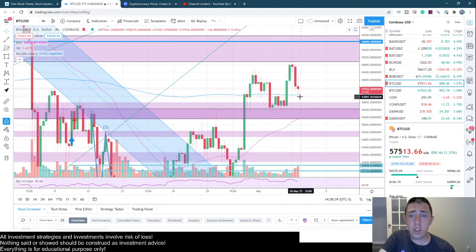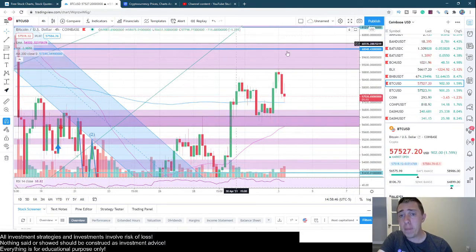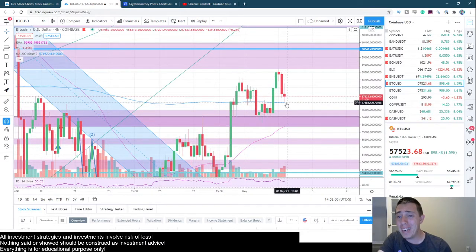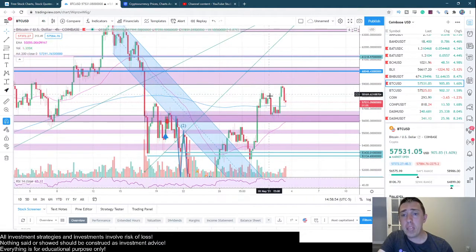So right now we're currently above the 4-hour 200 moving average, but I don't know if this is going to hold, guys. I really don't. And based upon this massive 4-hour breaker, I would expect it not to hold. So downside, I believe, is going to be happening on Bitcoin.